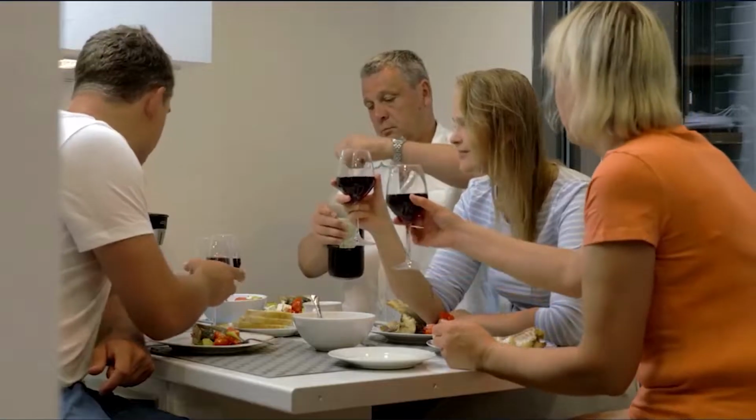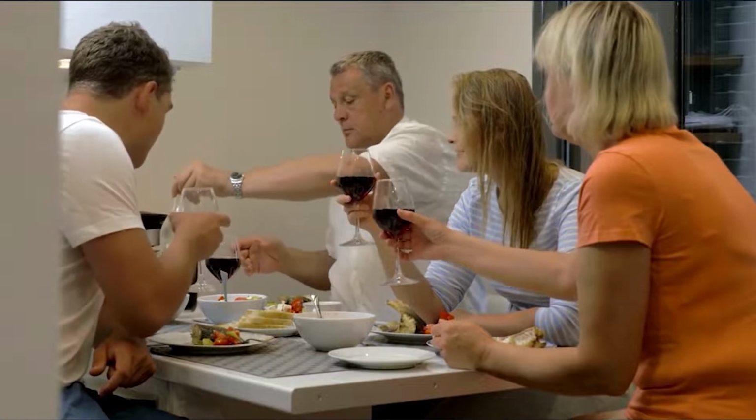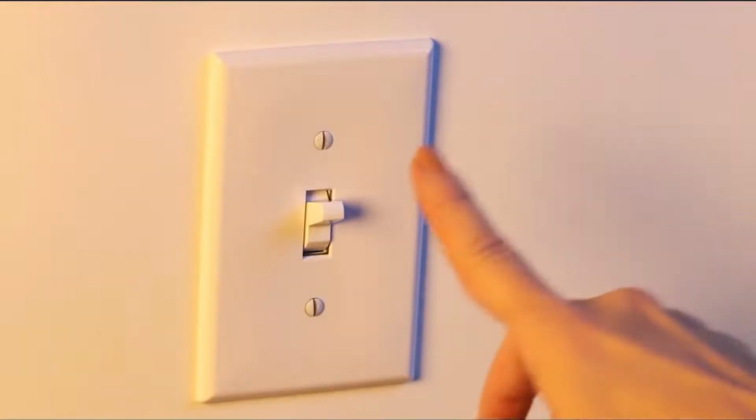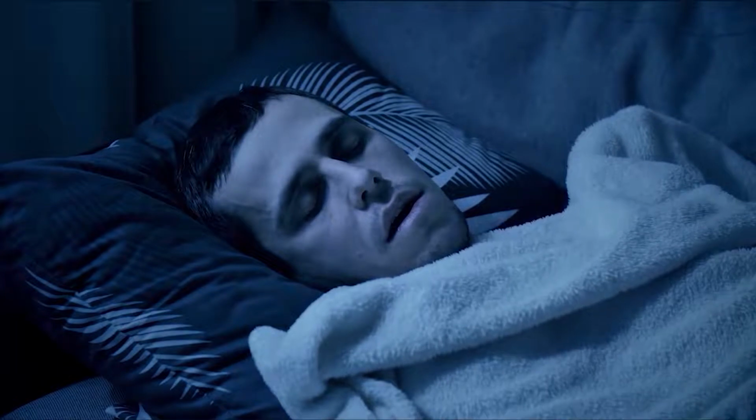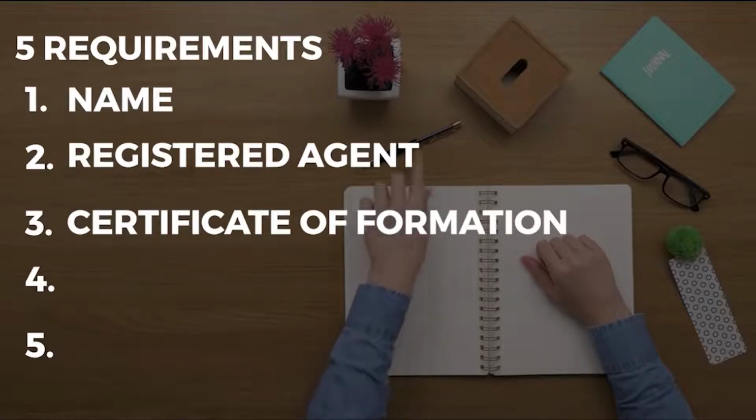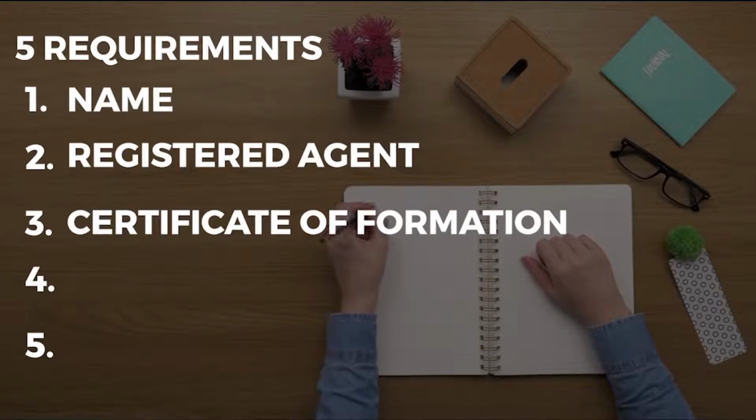While I agree that family members or friends are reliable enough to be trusted as your LLC's agent, you are more comfortable sleeping at night knowing that your agent is professional and trained to do the tasks I just mentioned. Step 3. Filing the New Mexico LLC Certificate of Formation.